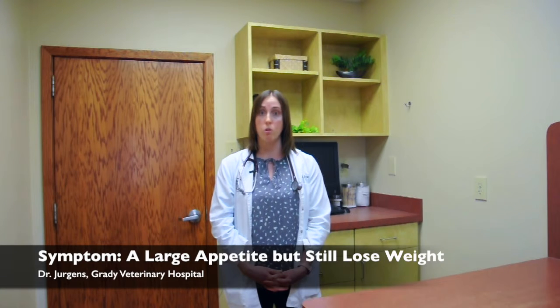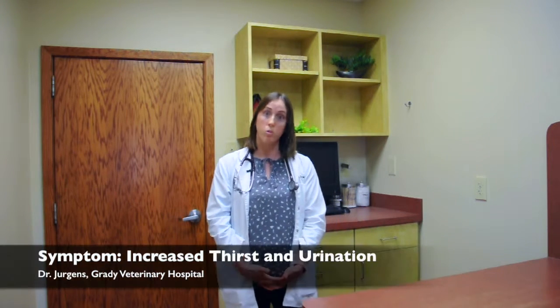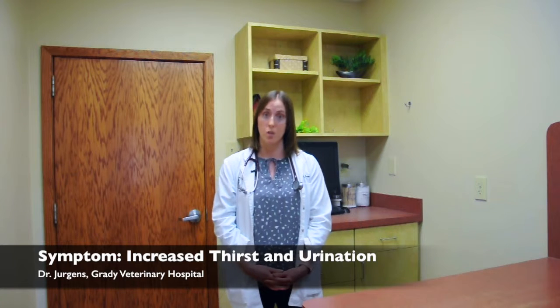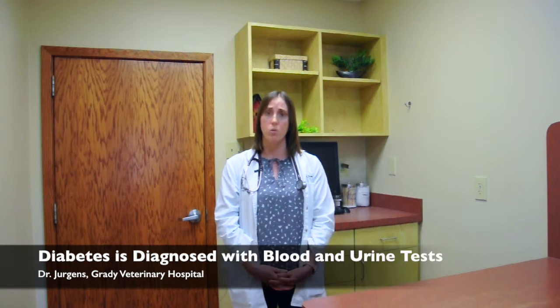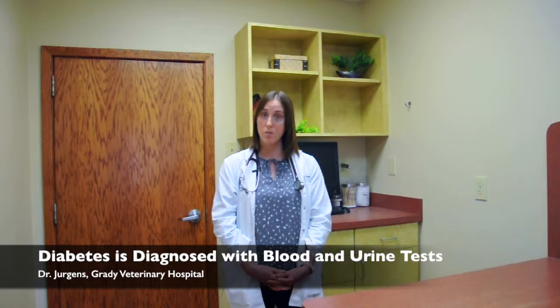And so that leads to one of the really commonly seen signs in diabetics. They'll have a really ravenous appetite, but they'll still lose weight, even in previously overweight animals. Other signs we might see in diabetics would include increased thirst and increased urination as well. Those are kind of the classic signs we might see. So if we're suspicious of diabetes, we can pretty easily diagnose that with blood or urine tests.